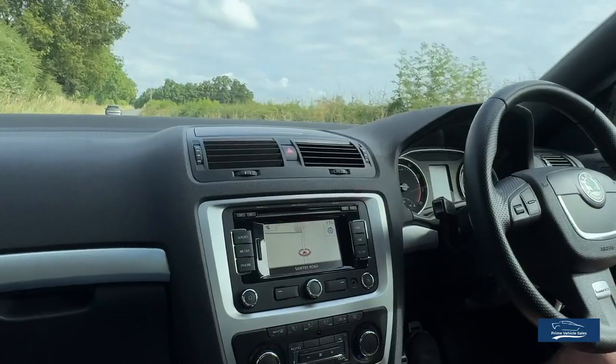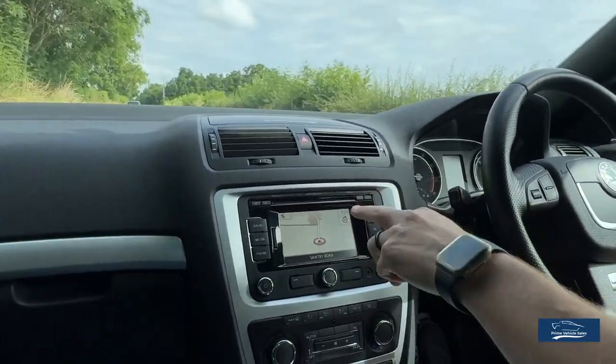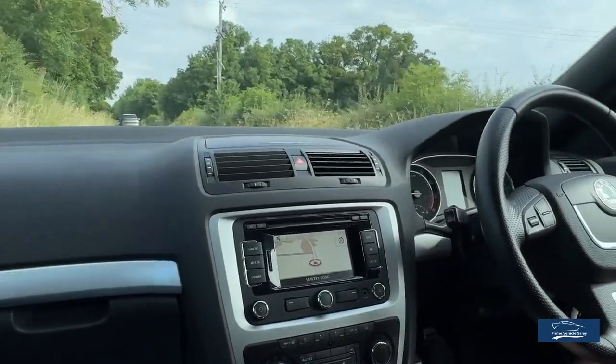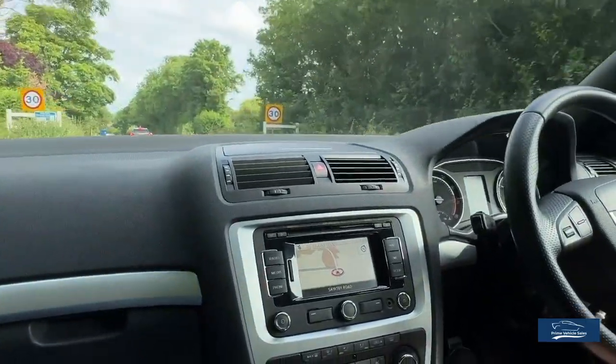Spec wise, in addition to the standard VRS, you've got the upgraded sat nav system. It's got the xenon headlights and it's got reversing sensors as well, so it was nicely specced when it was new, and it's still a good looking car that's very nicely specced in today's time.